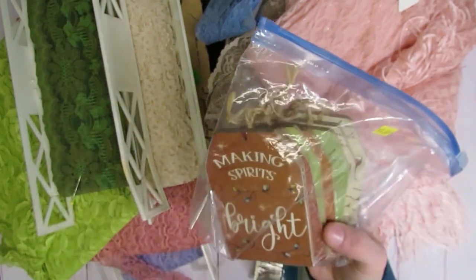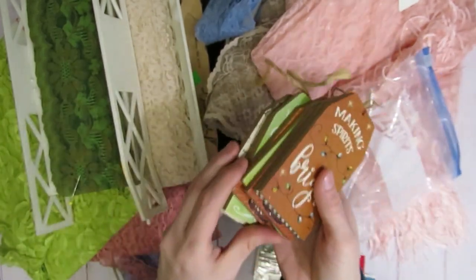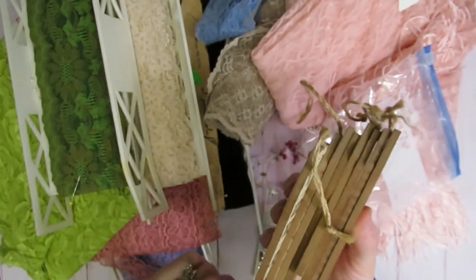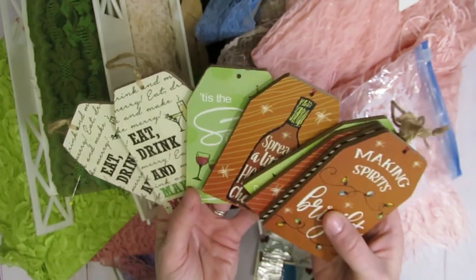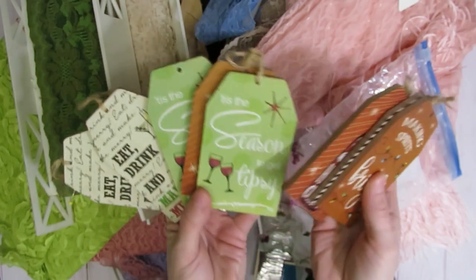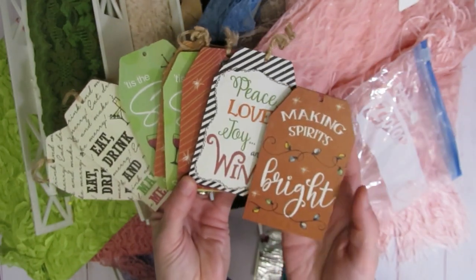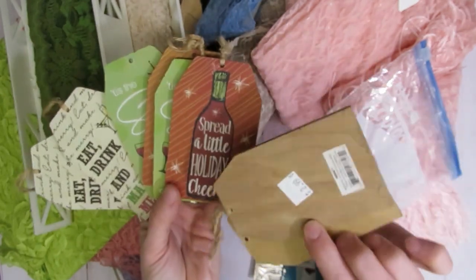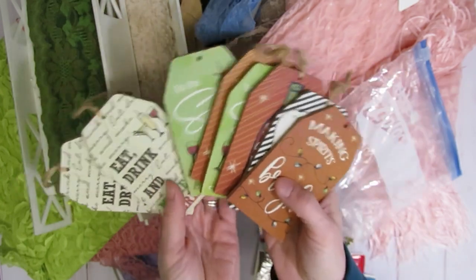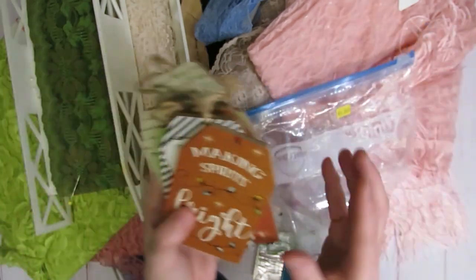And then also that day I was there, I found these, and again, they were yellow tags, so they were $2.50. These are wood tags, and it's not that I like what they necessarily say, but I love that they're nice, thick, quality wood tags. I'm thinking they probably came from Dollar General, which is in our local area. They say things like wine making spirits bright, Peace, Love, Joy, and Wine. It looks like originally they were sold for $2.99, but I got the whole package for $2.50. So I thought these would be fun.